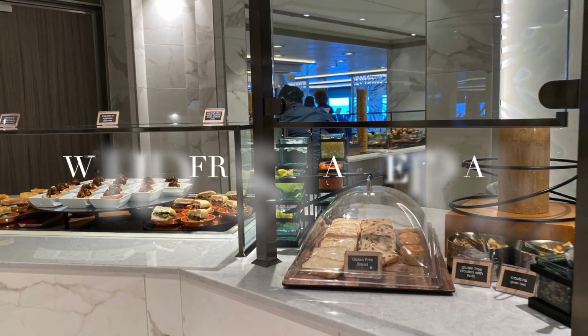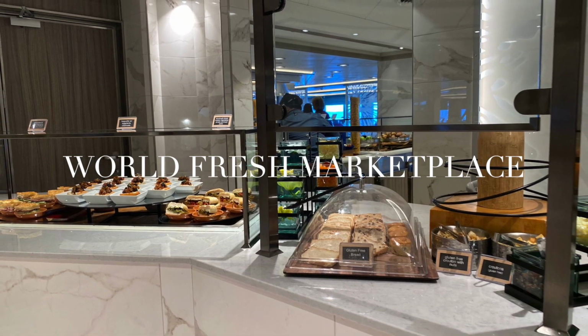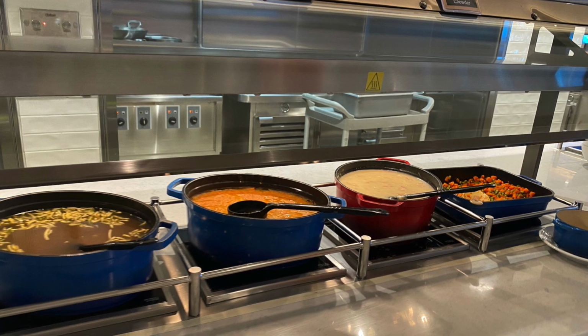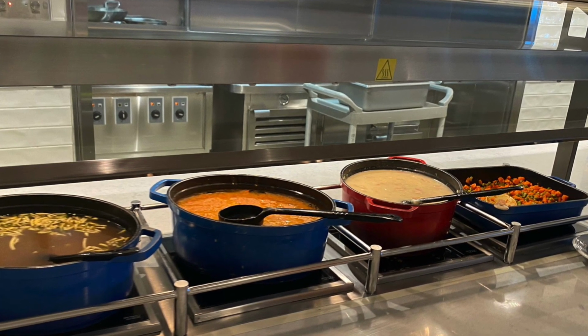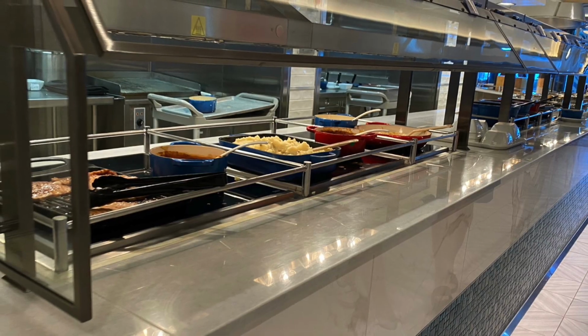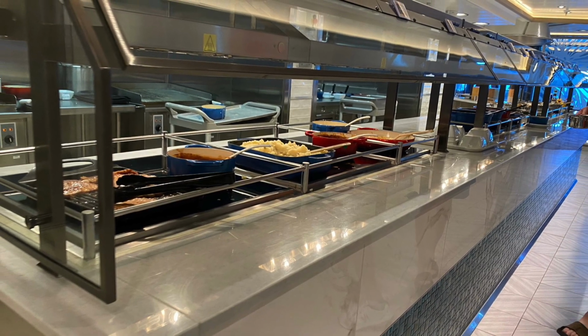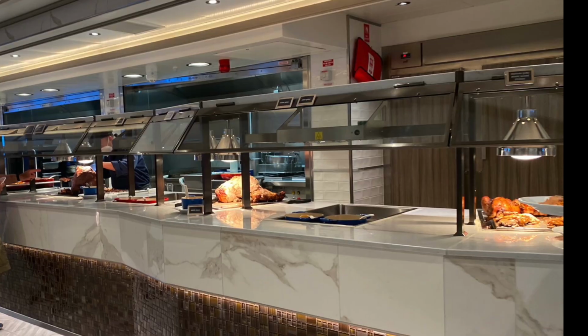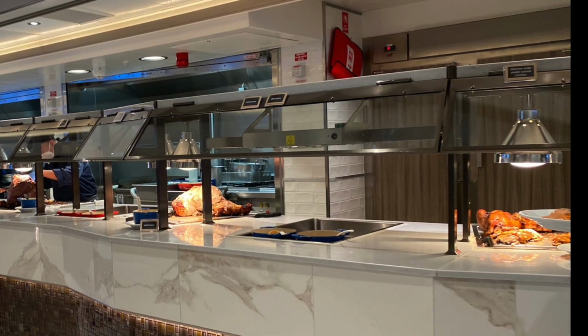The World Fresh Marketplace is the buffet restaurant included in the price of your cruise, and the food is amazing. If you don't feel like going to the buffet, you can also eat at the main dining rooms. There are 2 main dining rooms on Discovery Princess. Juneau main dining room can be located on deck 5 midship, and Ketchikan main dining room on deck 6.